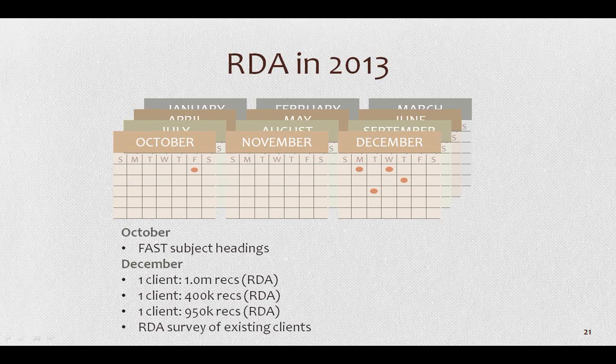So far, all of these clients you've seen are new clients. New clients receiving RDA enrichment for the first time in their catalog. We also noticed our existing clients holding off on RDA. What were they waiting for? What factors played into their hesitation? In late 2013, we sent out a survey to all of our internal customers. We asked them what their plans with RDA were. In a few moments, I will briefly share some of those results.